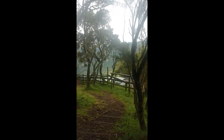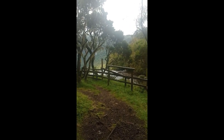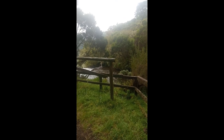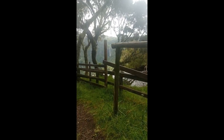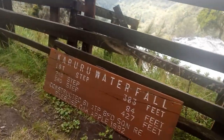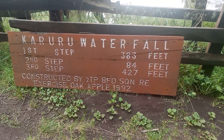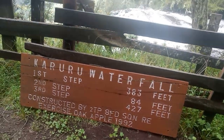Oh my God. Karuru waterfall in Aberdare's National Park. Isn't this so pretty? Let me show you the info. So, first step, 383 feet. Second step, 84 feet. Third step, 427 feet.